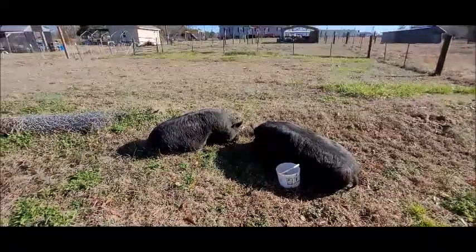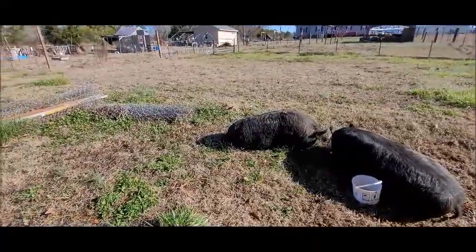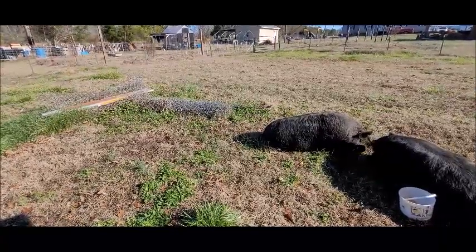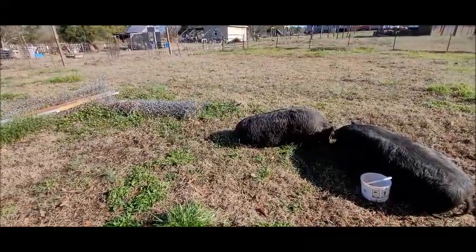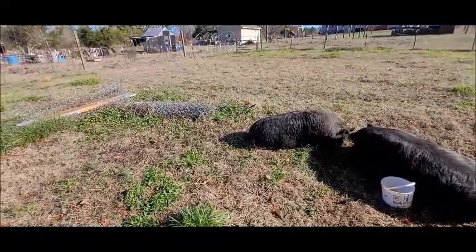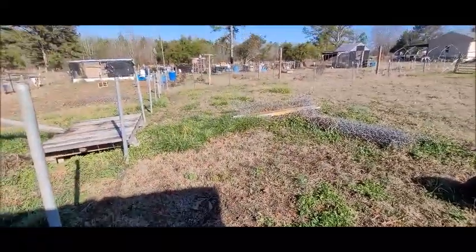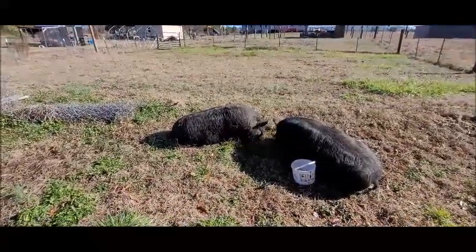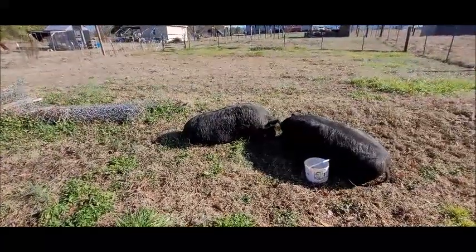So they followed us down here pretty easy. Each one of them stopped to eat a little bit of grass, which was normal. One followed for bread and one followed for the food bucket. So they seem to be pretty happy. Eric's filling up their food now. We're trying to get them walking some to get some muscle built up before we slaughter them. So we have been busy bees on the homestead, as you can tell.